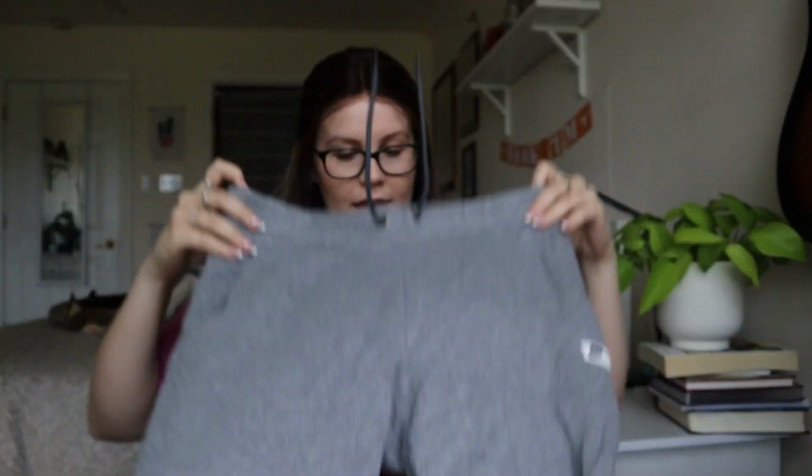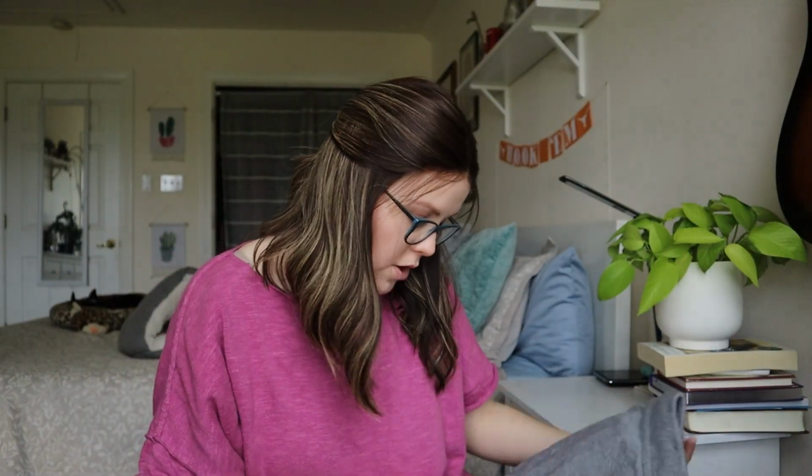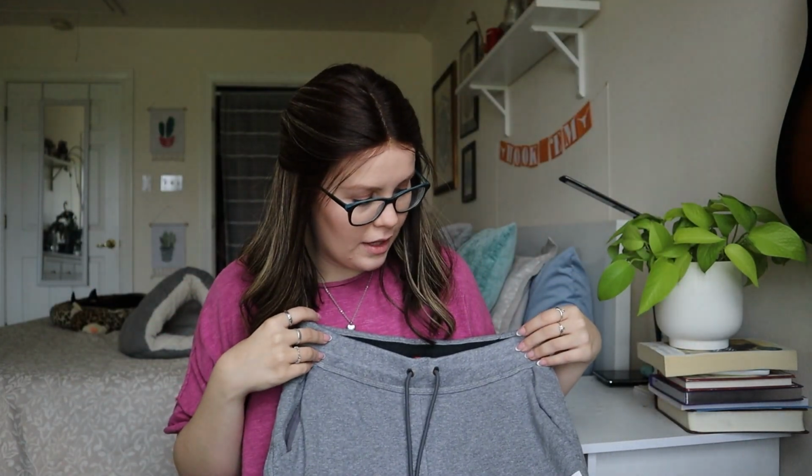This is a Nike size medium. It looks like sweatpants. Yeah, okay. Oh wait, hold on. No, okay, so the seam is coming apart at the back. There's a little hole right there. So these will probably go straight to a thrift shop.